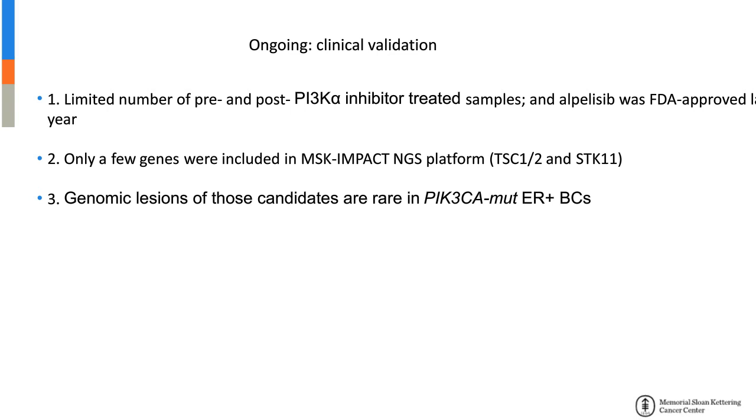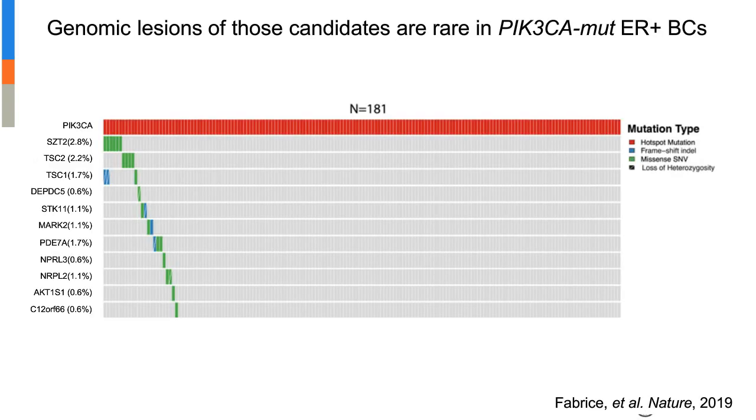Second, there were only a few genes which were included in our MSK-IMPACT NGS platform, including TSC1, TSC2, and STK11, but not others. Third, the genomic lesions of those candidates are rare in PIK3CA mutant ER-positive breast cancers. Through this large-scale breast cancer genomic data, we observed that mutations of each candidate in PIK3CA mutated ER-positive breast cancer patients are mutually exclusive with each other.